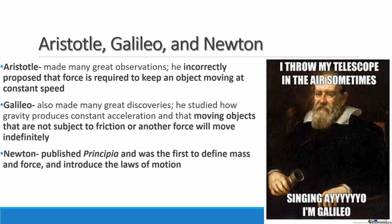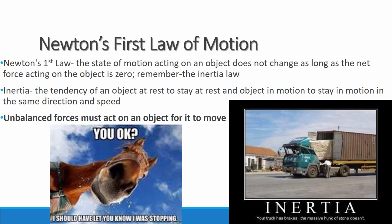But the boneheaded decision he made was he almost never published it. He wrote this book in the mid 1600s and then did not publish it till 1687, and he almost never did. And that's where we got these three laws of motion that we're going to be talking about in this chapter. So kind of crazy. Not all of Aristotle's and Galileo's contributions were always accurate, but they did definitely make some good contributions to physics. So let's jump into the laws.